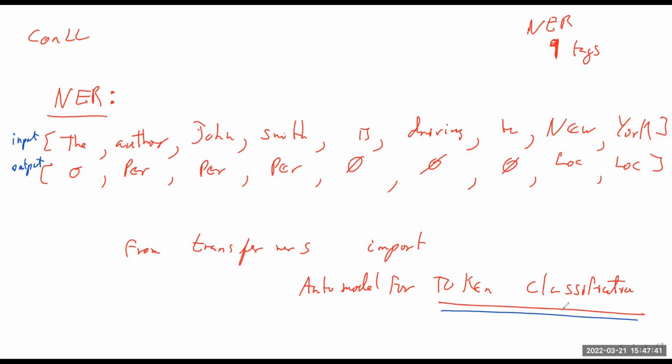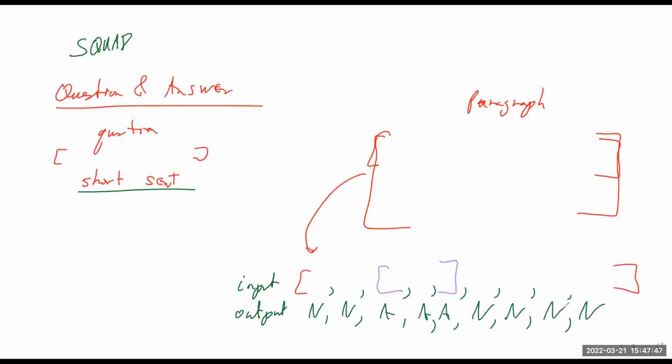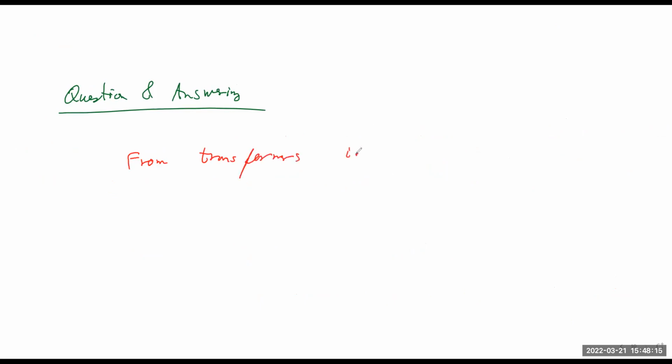Now for the question answering one, because it's a little bit different, that one uses a slightly different module from Hugging Face. So let's say here, question and answering. This one does have its own, so it's going to be from transformers import AutoModelForQuestionAnswering.